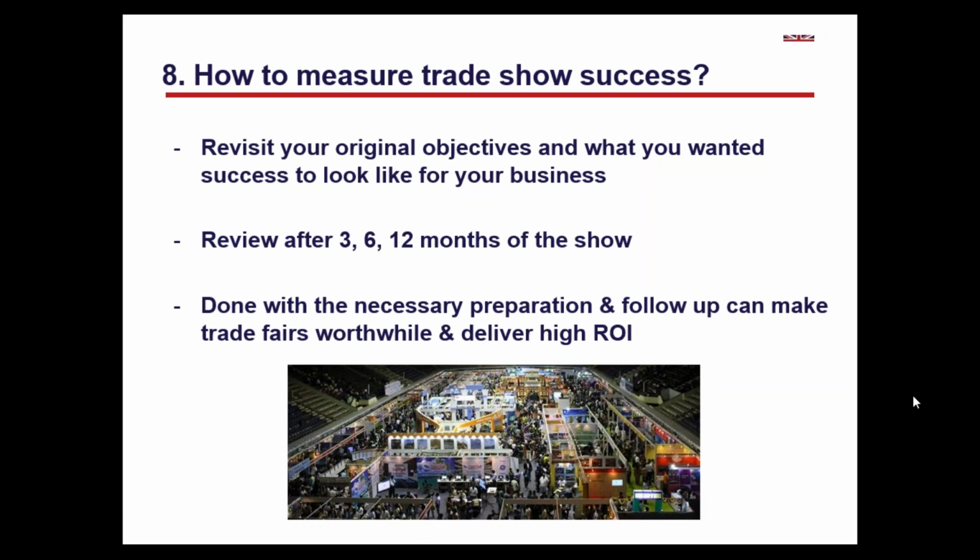Otherwise, it depends. I would say for more European shows it's less of an issue. It's always helpful. I'm a linguist myself. It's always helpful to have somebody that can speak various languages on a stand. Is it a prerequisite? Not necessarily for the European markets and some of the Middle Eastern markets.